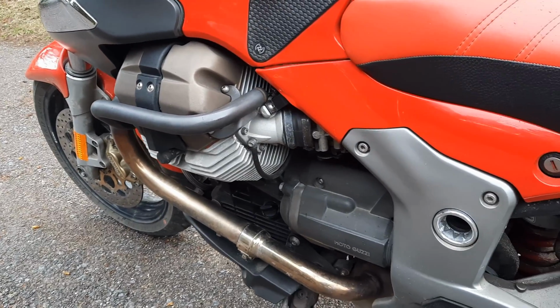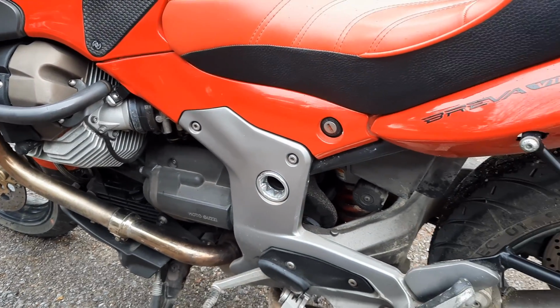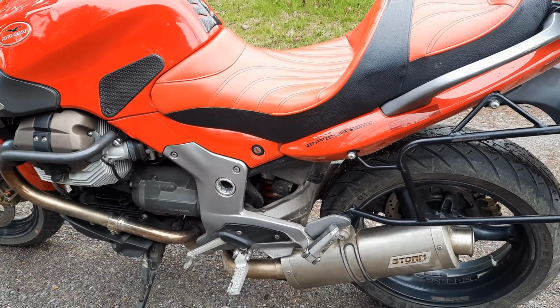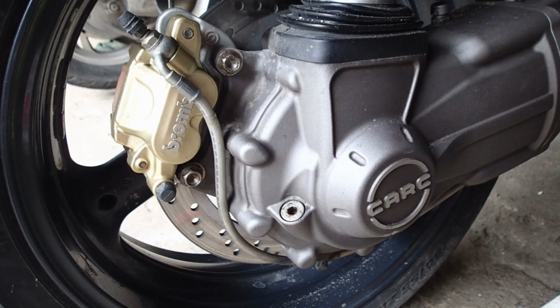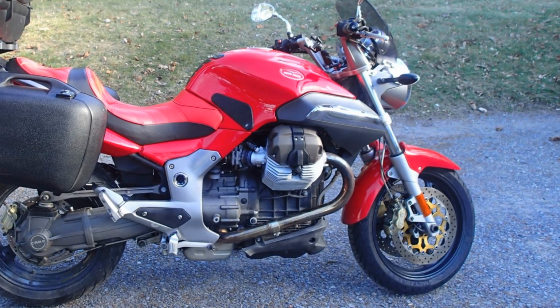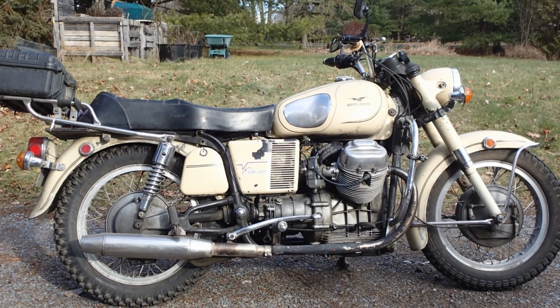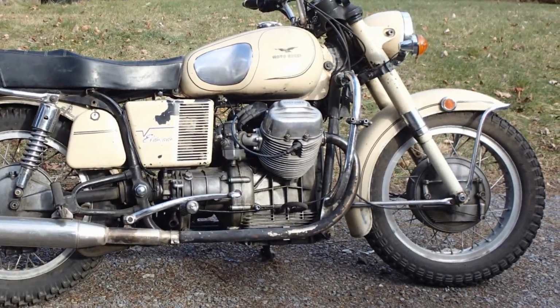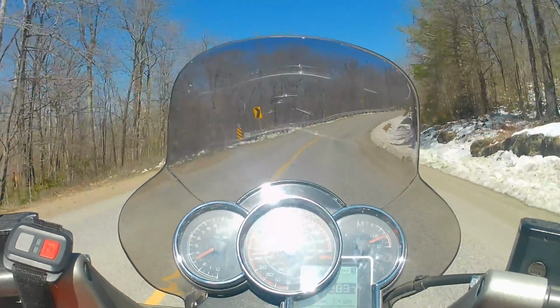Like all Guzzis since the transverse V-twins were introduced in the late 1960s, the Breva's shaft drive. But in these more modern bikes, any shaft jacking has been eliminated. And although the engine retains some visual similarities with the earlier bikes, inside it's a different story. The moving parts have been lightened, and there are new oilways to assist in cooling.